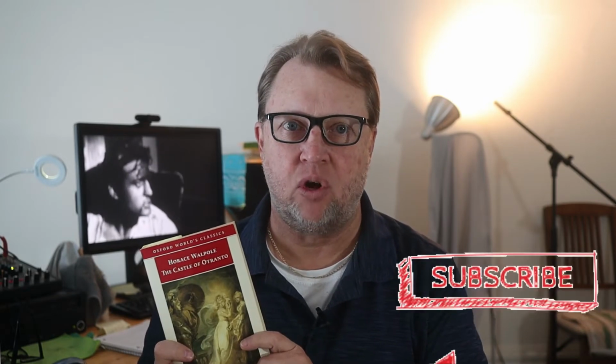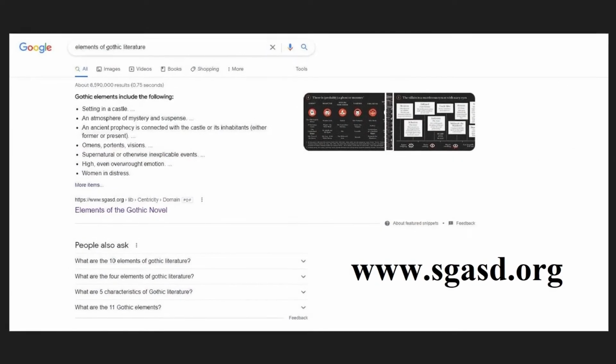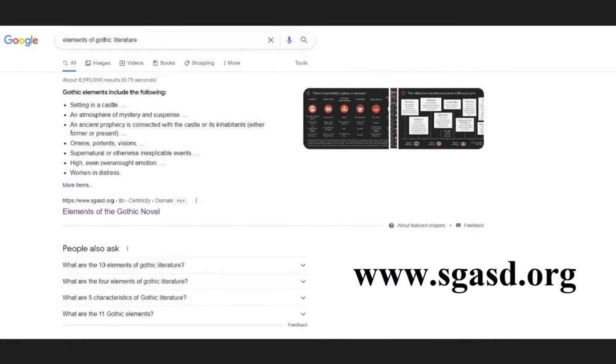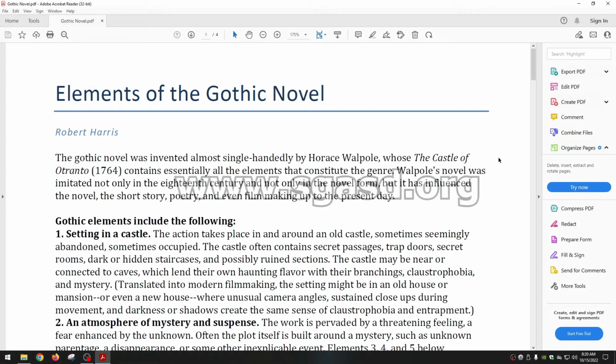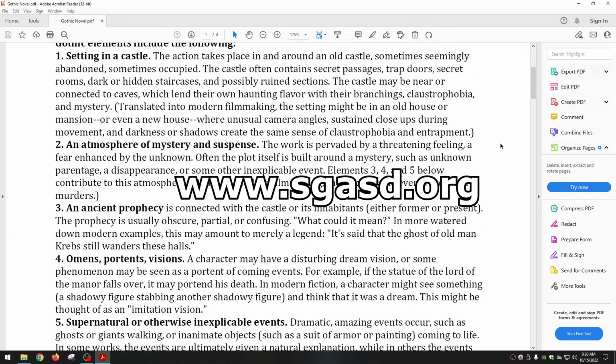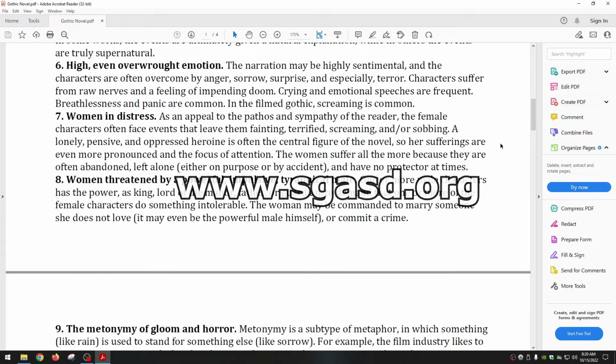Today we are talking about the Castle of Otranto, published in 1764. And if you're looking for elements of Gothic fiction in the Castle of Otranto or in any other book, look for the PDF that was written and published by Robert Harris, and you will get the full dish on the elements of Gothic fiction.